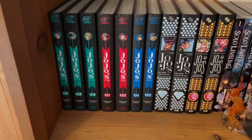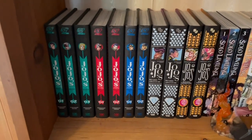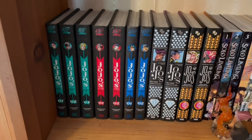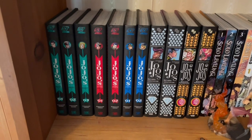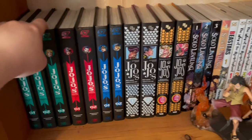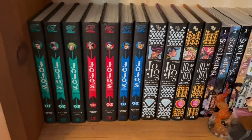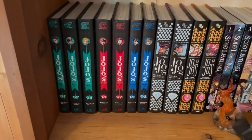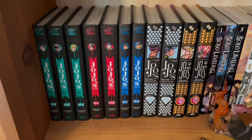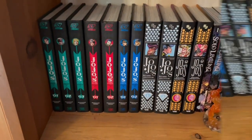And right behind Nishinoya is my JoJo's collection. Sorry for my hand, I actually don't know what I'm doing. Going back to JoJo's, I have part 1 of JoJo's all completed, and then I have 2 books for part 2, 2 books for part 3, 2 books for part 4, and funny enough, 2 books for part 5. And I'm sure that I don't need to explain JoJo's at all. It's a very popular series, and it has quickly become one of my own personal favorite mangas to collect.